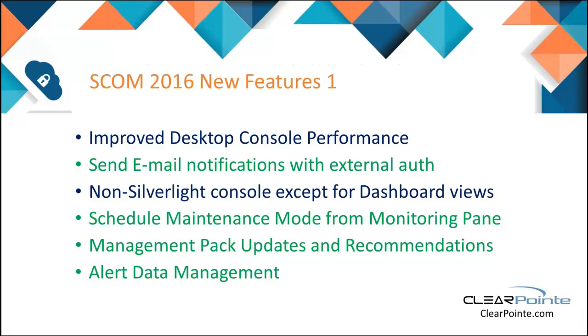The third bullet is in blue. I won't be demoing that. Another common feedback from Scom customers is that people don't like having to install Silverlight to run the Scom web console. And so Microsoft has addressed that, and in the Scom 2016 web console, you do not require Silverlight to log into the web console and use most of its features.